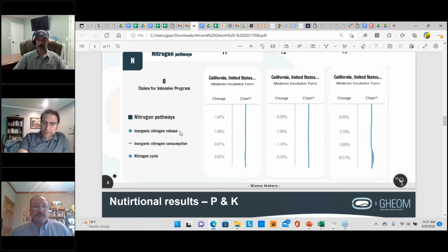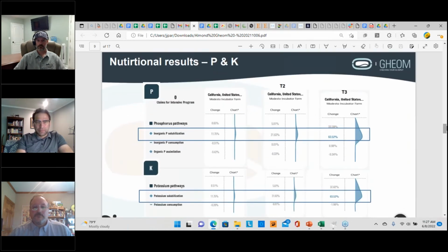And so we're looking at inorganic nitrogen release, the microbial pathways that are driving the cycling of nitrogen in these different areas. So, for example, when we get down to phosphorus and potassium, like Devin said, we start to see something pretty interesting here. Remember we've got time 1, time 2, and time 3. Over time, in both the organic and inorganic phosphorus solubilization as well as potassium solubilization, we start to have a greater and greater increase in those pathways. Again, this isn't looking at the soluble phosphorus that's in the soil itself. It's looking at those pathways that are driving this. So this is the biology that is saying that there is more going on.